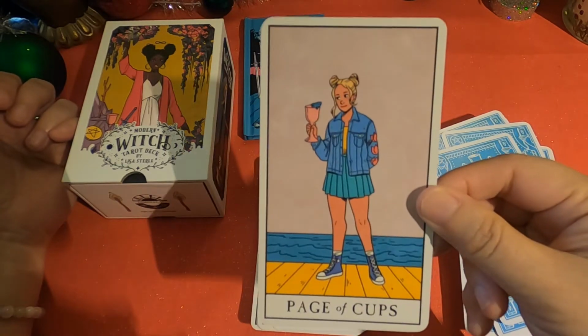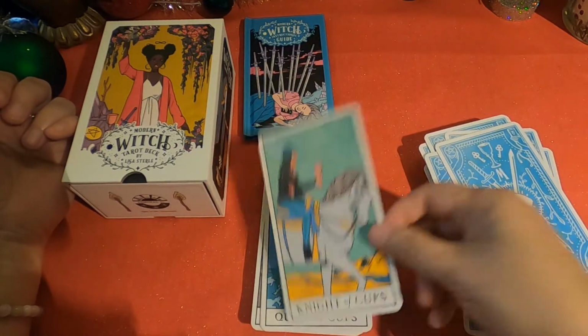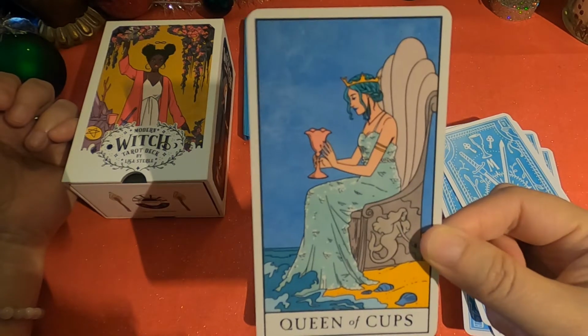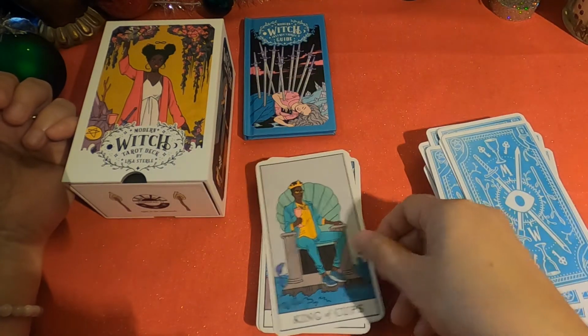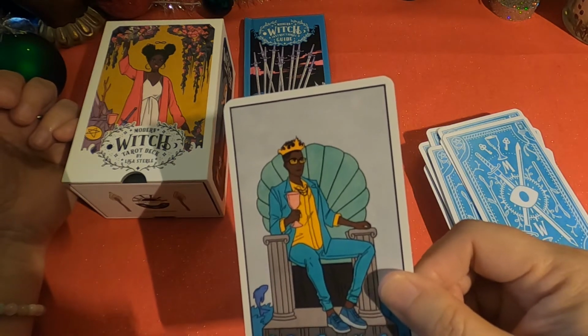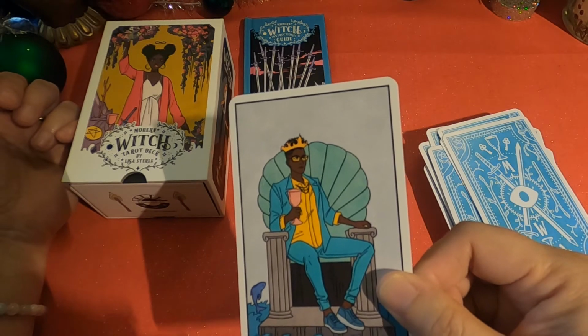Page of Cups. Knight of Cups. Queen of Cups. And King of Cups. So this looks like a male right here, although it could be a female with short hair.